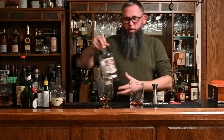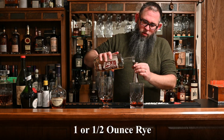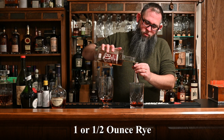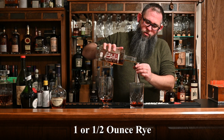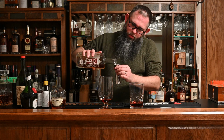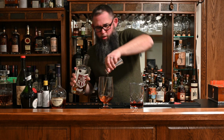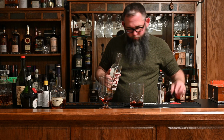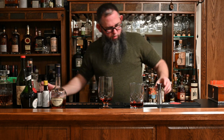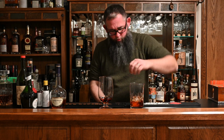Now, I saw several recipes. Some called for bourbon, but it seemed to me that across the board, this tends to be a more rye-focused cocktail, so I'm going to use rye. In our heavy version, we are going to use 1 ounce. Been sort of abusing our Sagamore lately. And in our balanced version, just like the other ingredients, just 1/2 ounce. Okay, let's get some ice in our mixing glasses.